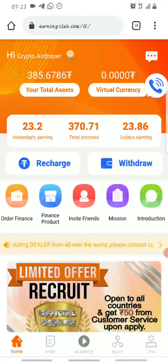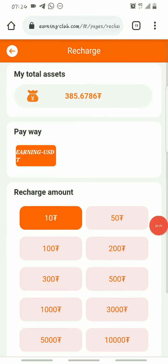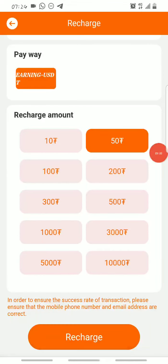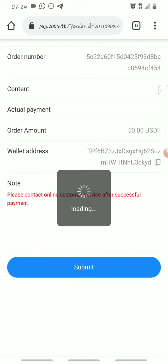So to recharge or to deposit on this platform, all you have to do is click on where it says recharge here. Once you click on where it says recharge, you'll be able to select the amount you want to recharge. So the minimum amount you can recharge on this platform is $10. Okay, so if you were recharging $10, all you have to do is click on this. But personally, I recharged $50, and how I did that is you click on $50, you click on recharge. Once you do that, it'll bring you to where you continue from here.